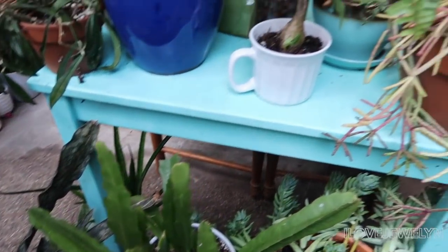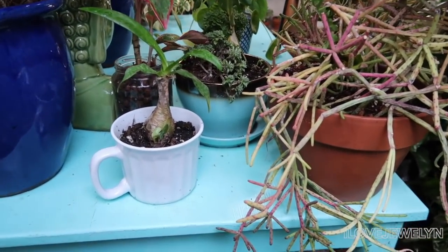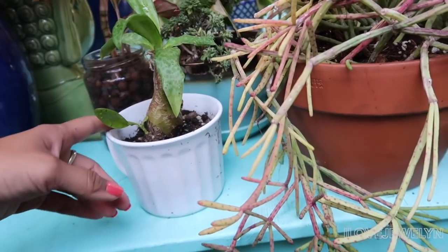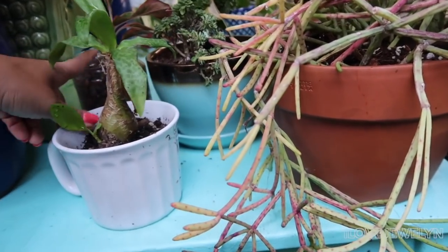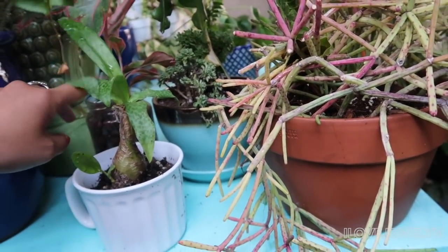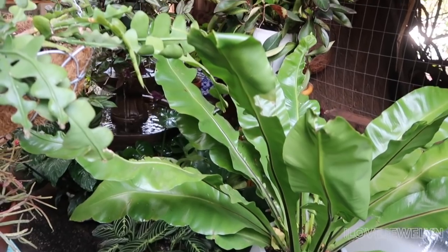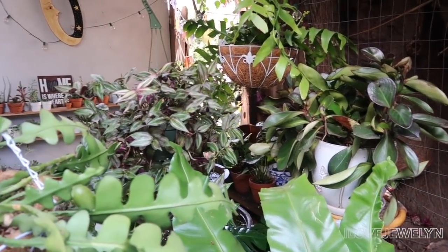And then behind here next to my Rhipsalis and my teacup is another of Carrie's babies. Here's her squill, doing really good. And I have it growing in this cup that my mom gifted me. But look at this. So here's a little update. These two here came from Carrie, the aglaonema and the squill, and they're doing good. So thank you, Carrie. In front of my grill, here's another point of view behind the Tiffany blue table, so you get to see my beautiful bird's nest fern and another point of view of my red edge peperomia.